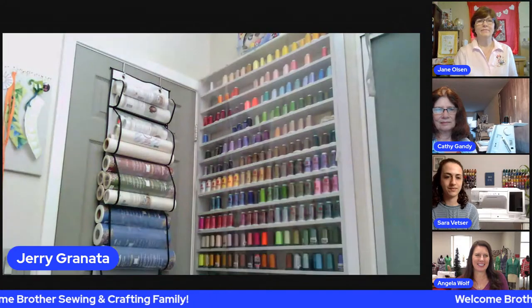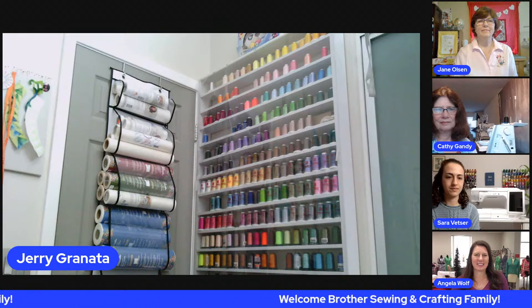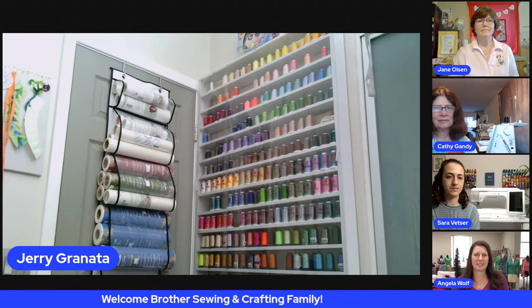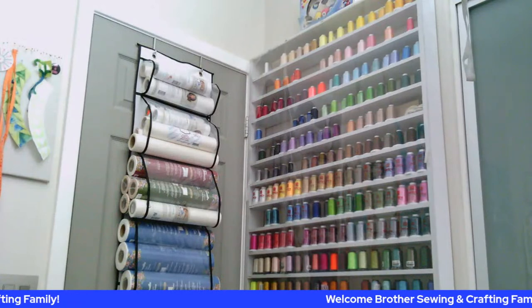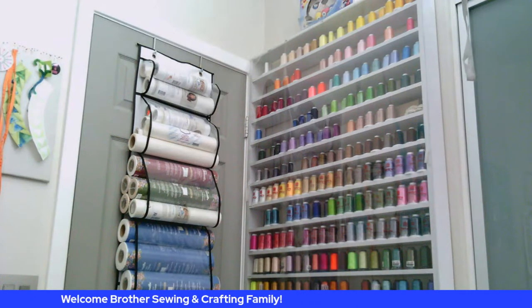And I want to show you, I'm going to change out my camera because I'm going to show you my sewing room. Now, on the left side, on my door, is where I keep all of my stabilizer. Now, this is like old school, right? And I love doing just basic stuff. And this is something you can get in a big box store or off the internet. They're very inexpensive. And I love it because I can store my rolls there. They're off the floor. They're out of the way.